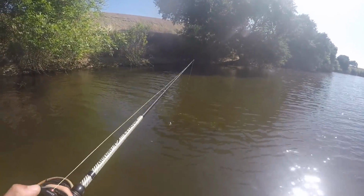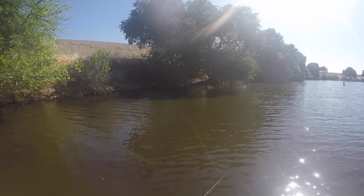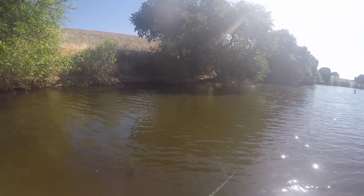It's the money spot right here. Right there. Should get one right there. There should be one right there.